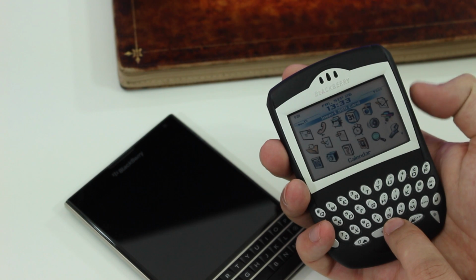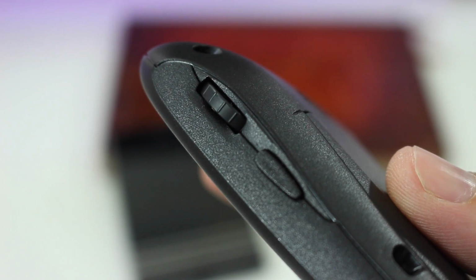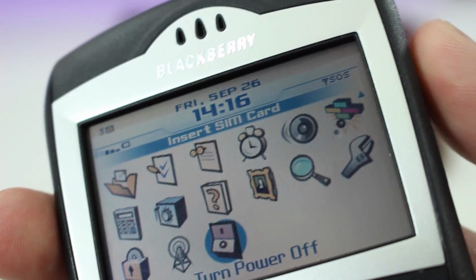It's rather fantastic. And although the 7230 didn't have any kind of touch sensitivity to speak of, it did have a really neat scroll wheel on the side, and it's really easy to reach with your thumb.